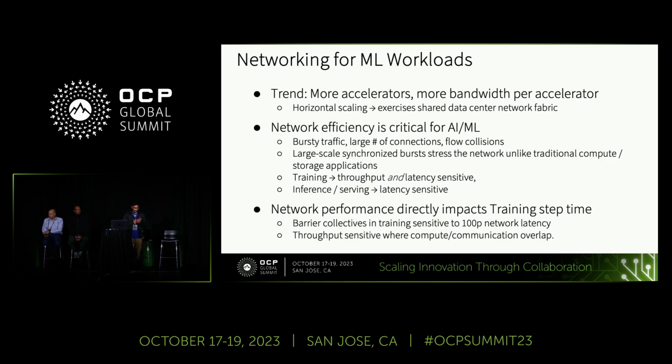And it's also really hard to achieve this efficiency because these workloads come with a large number of flows, and these flows are not just individually bursty and cause flow collisions, they also participate in large-scale synchronized bursts that stress the network unlike any traditional application has in the past.